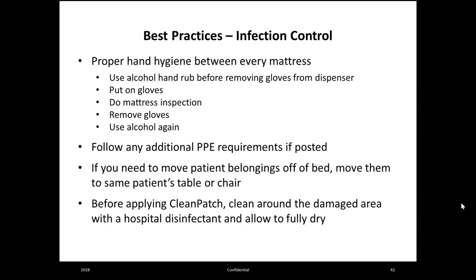Obviously, removing patient belongings, keeping them in the same patient area, and following CleanPatch instructions. So making sure you disinfect the surface before and after application. These are just good practices as you enter a healthcare facility.